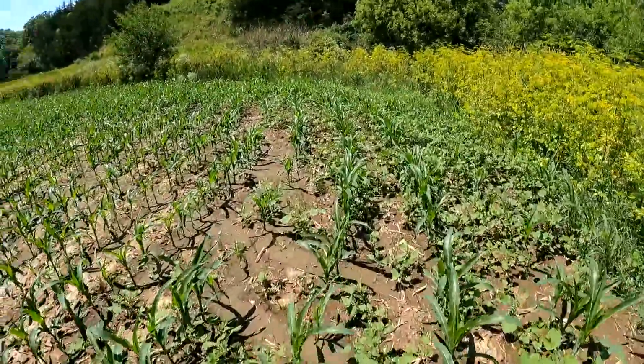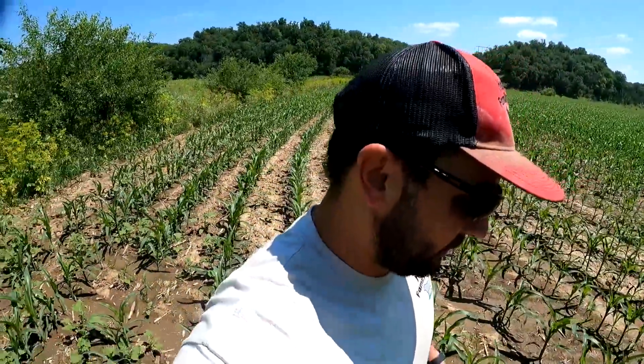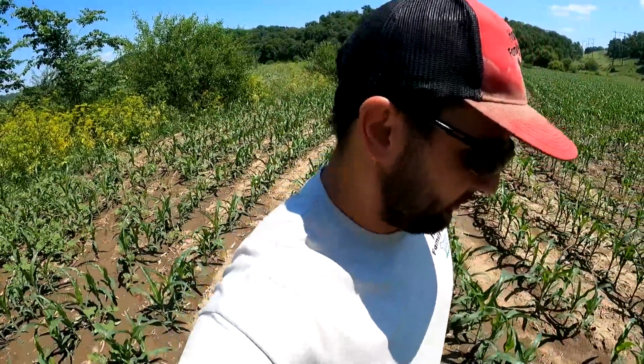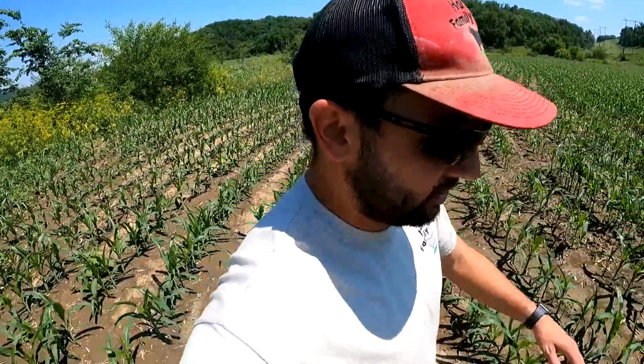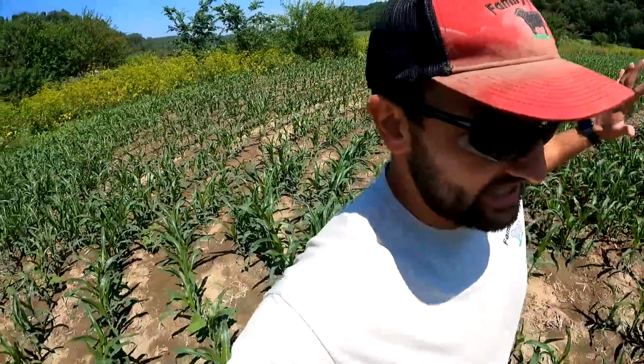It's a little bit tacky in spots, like right there. I'm not tracking, but I definitely want to take half loads in here when I come, because more than likely I'll be the one up here spraying tomorrow, because Pat's got to go out to Des Moines for a seed thingy. But yeah, this needs to get sprayed.